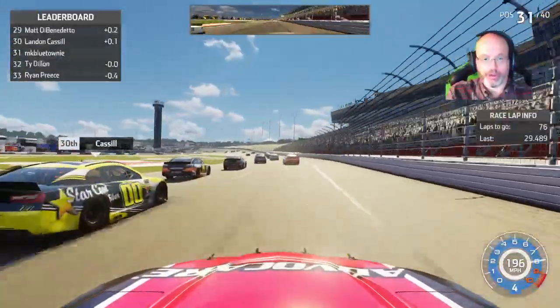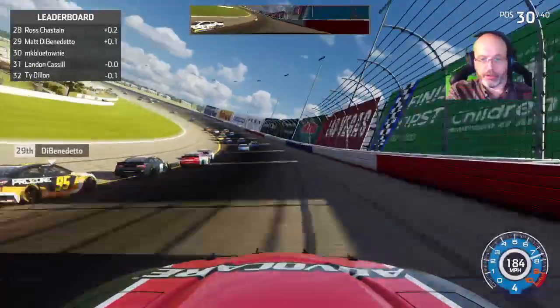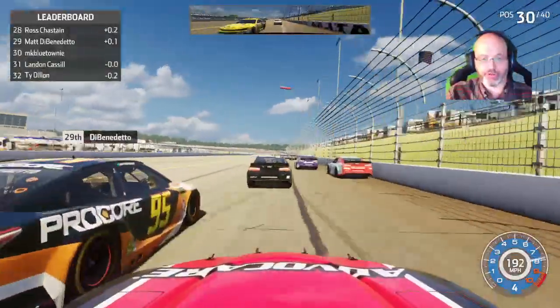A race of this length, I'm going to guesstimate it'll take about 45 minutes. You could literally get a good three plus hours or more if you ran 100% of the race, depending on cautions and such. Hold your line.